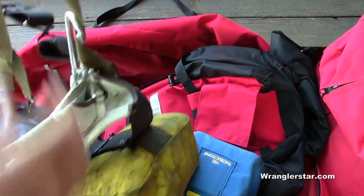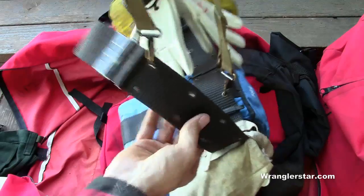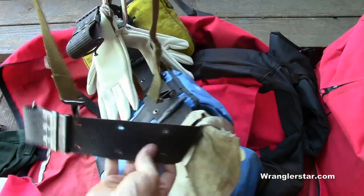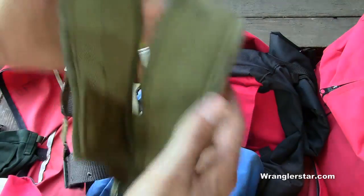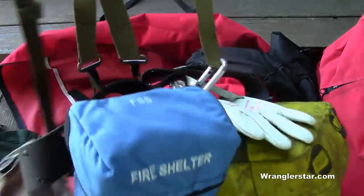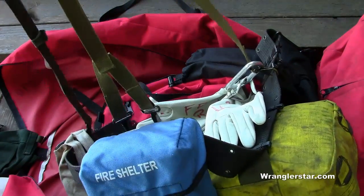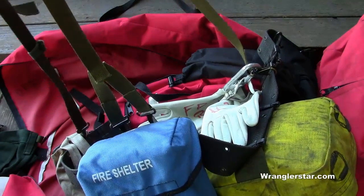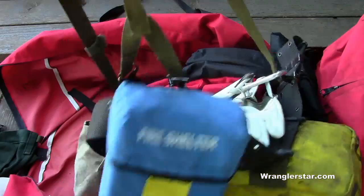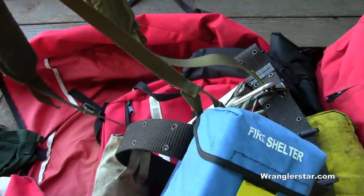This right here would be a typical web gear setup. What do we have here? We've got just your standard issue military web belt with load-bearing suspenders. This here is just kind of surplus. So, my department will issue these, and they'll all be yellow, FSS yellow, but they're essentially the same thing. This is just a couple of my own personal things. But what you have to have that's mandatory on the fire ground is a fire shelter.